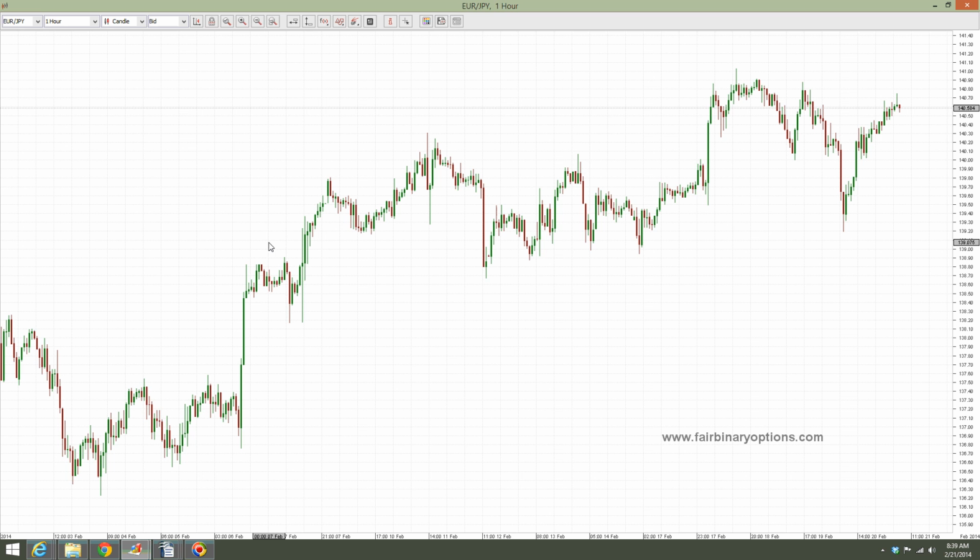We are looking at a possible continuation pattern. You might say, which one is the continuation pattern? Well, the last move here is the one.